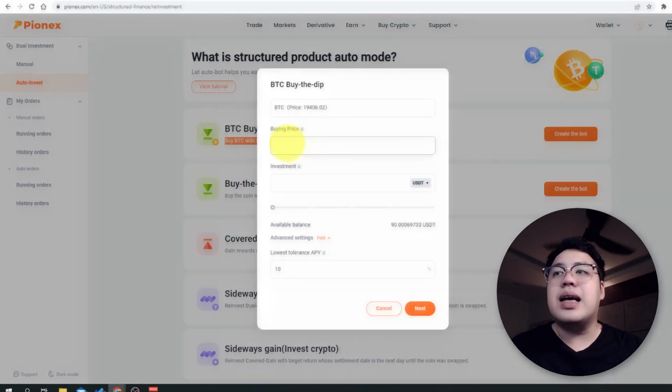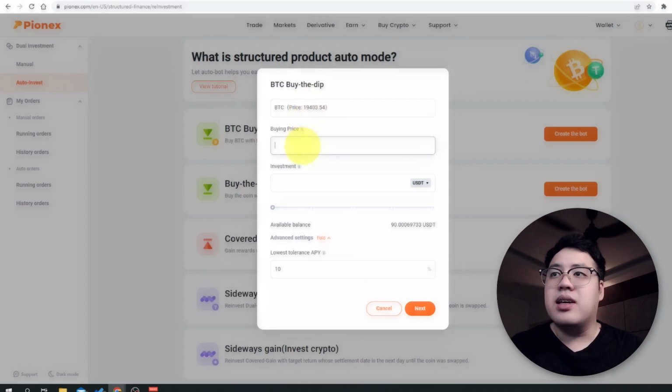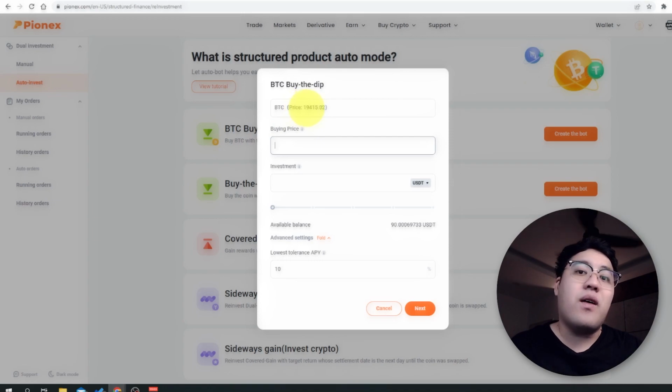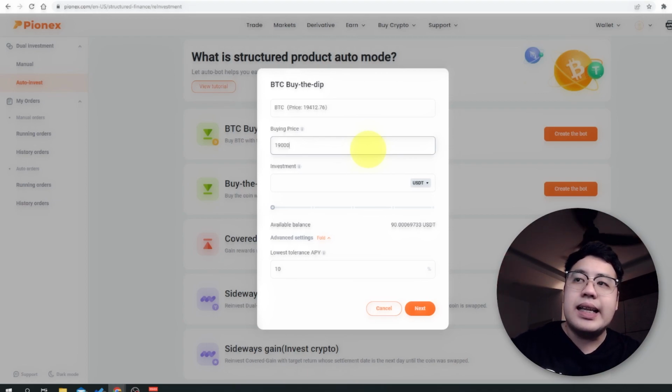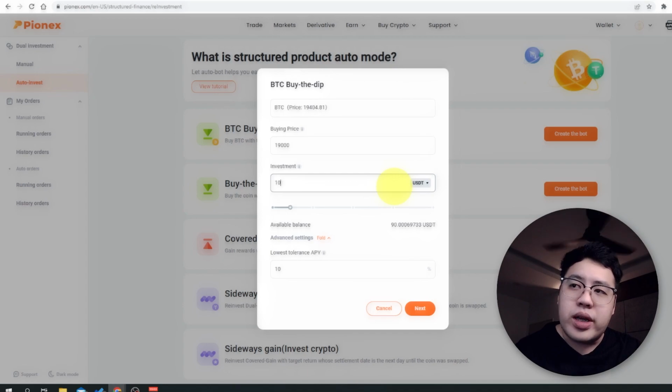Meaning that, let's say right now the price of Bitcoin is 19,400. What does this buying price mean? If you click on it, it's the target price at which you want to buy BTC, Bitcoin. So for example, right now it's 19,400, so I'm going to put this at 19,000. If the price falls below or touches my strike price, which is 19,000, I will straight away buy Bitcoin at the price of whatever I put here.